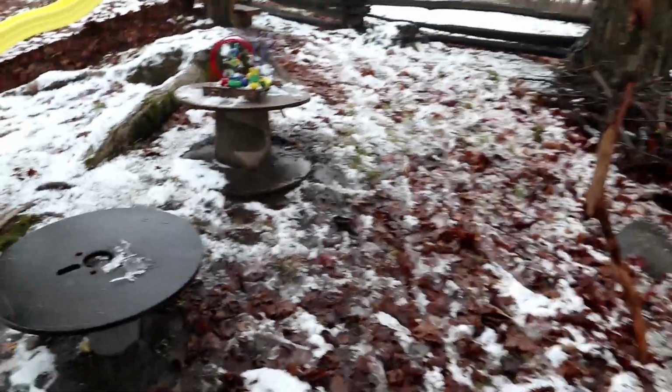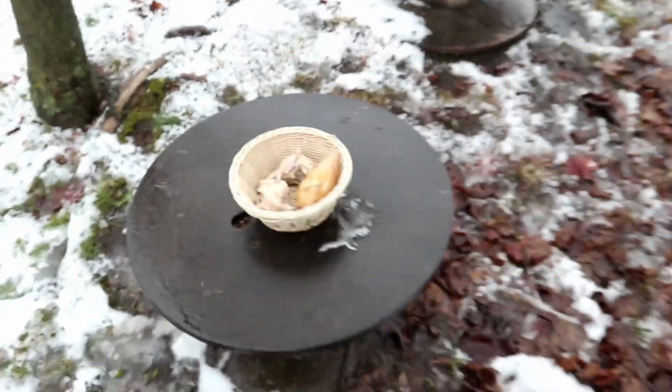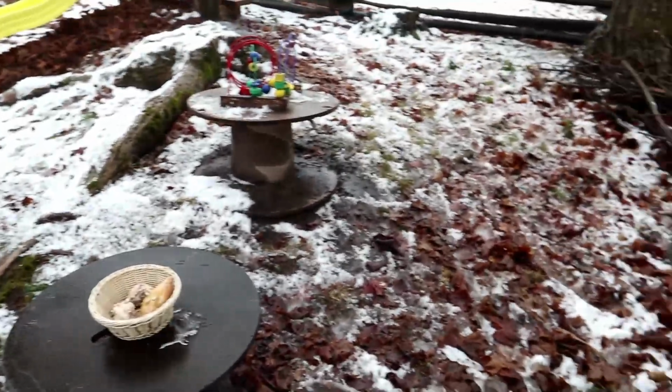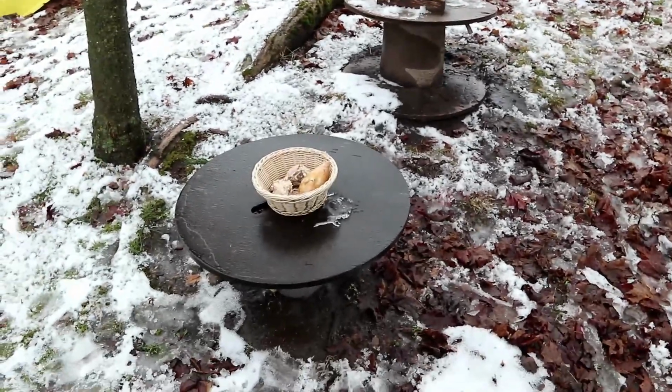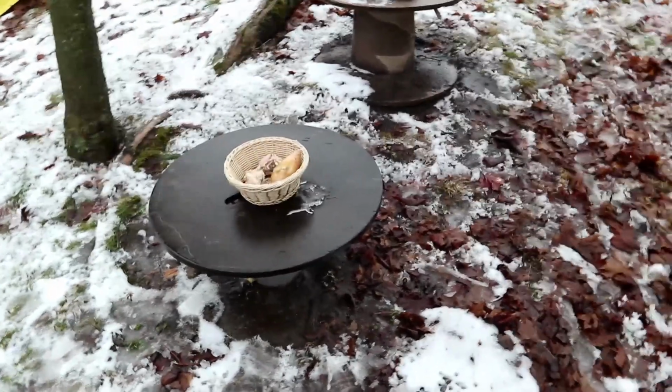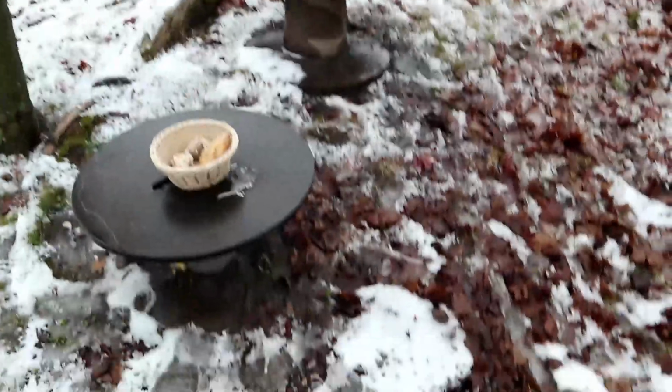Here's our forest floor area. So I'm just going to add something to our space, just a basket of seashells and rocks. See what children choose to do with them. Seashells and rocks are great because they're meant to be outside. You know, they might break or chip, but that's okay. It's part of nature.